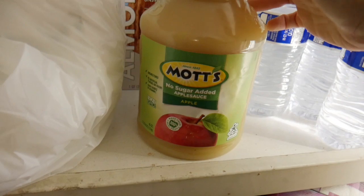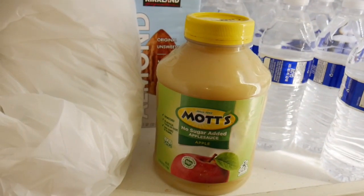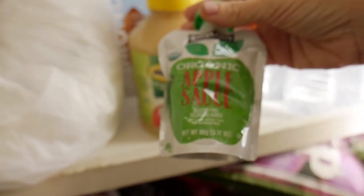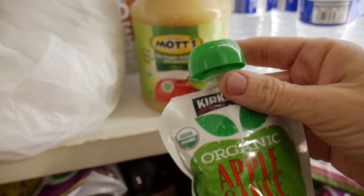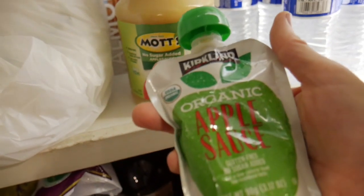Of course, you can always do applesauce as a side dish. And especially for Naomi, if I don't wanna deal with the spoon during lunchtime, we go with the squeezy pouches. I can just hand these to her. She's been trying to twist off the cap, but I can twist off the cap for her and she just downs them. It's pretty awesome.